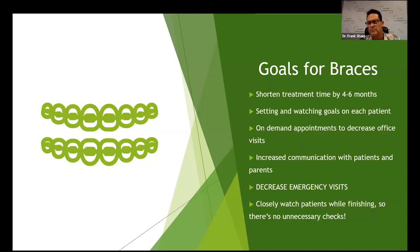I wanted to get to a point where we're doing on-demand appointments, which we'll talk about later, so that we're not doing unnecessary checks on patients as they progress through treatment, be it Invisalign, Spark, or fixed appliance cases. I was hoping that communication would improve, because when you're seeing 120 to 150 people a day it's tough. You can't see and talk to all of those people and all the parents unless they're back in our clinic, which we do allow, but it's hard to make those rounds and do good quality care.